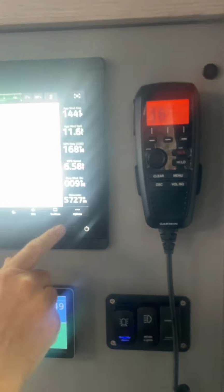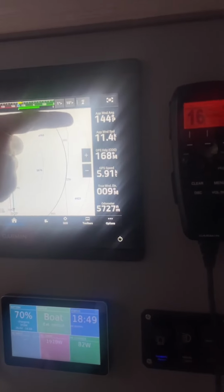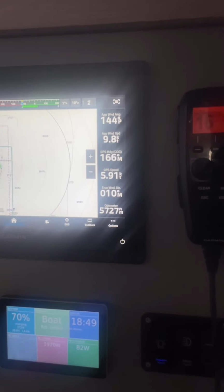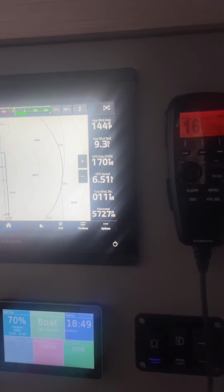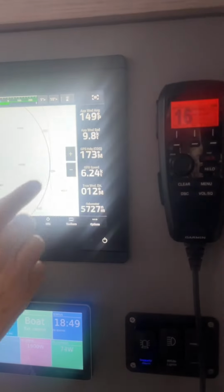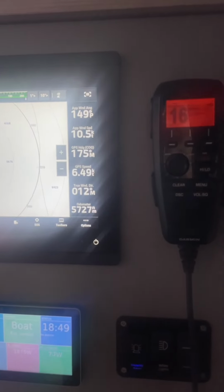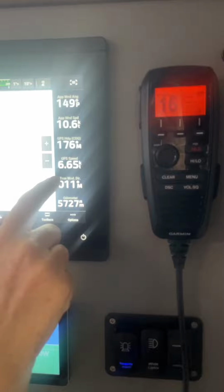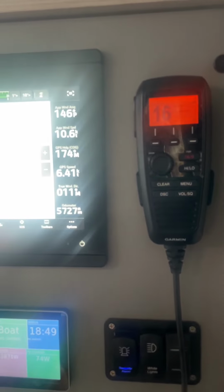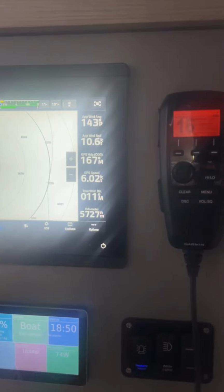Back to this screen, this is really the brains of what we're looking at. We have the apparent wind angle, so we always want to watch that because we don't want to get the wind angle too off kilter because it would really put pressure on the boat. We have our apparent wind speed of 10.4 knots. We're currently going 6.65 knots. We have our GPS heading, so we can decide where we want to go.